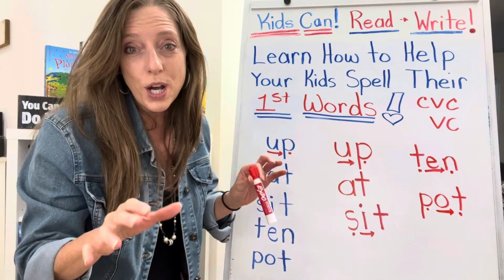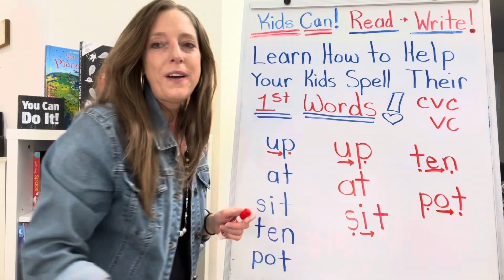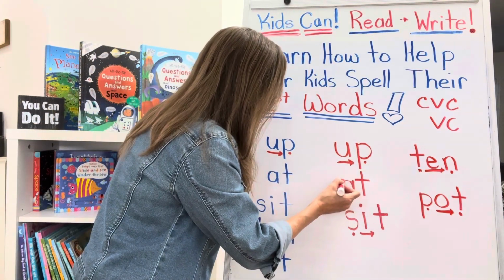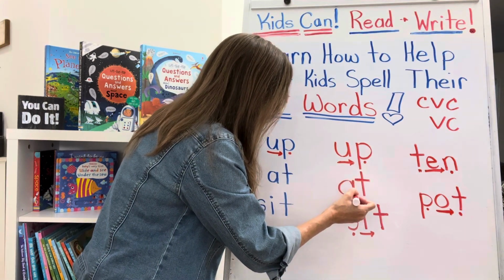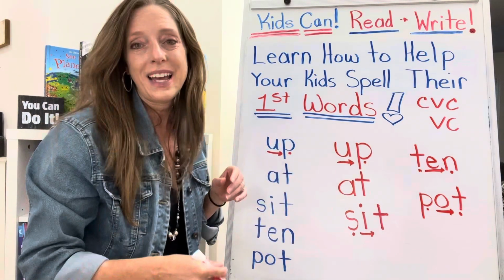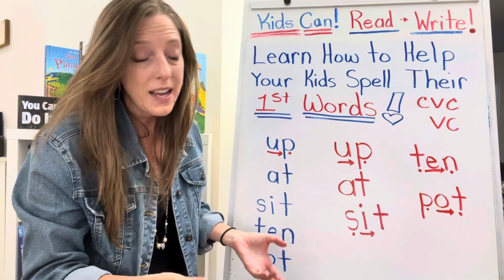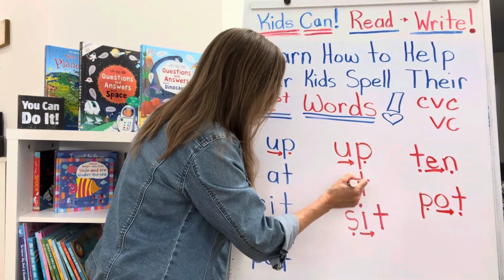Remember, slow is the best. Don't write it really fast, they won't see what you're doing. Talk about it as you do it. We're going to make a circle and then draw a line straight down. And watch them, make sure they're with you. Don't pass them because they might forget what you said. If they have memory issues, they're going to forget it within 3 seconds. So stay with them. Say, okay, put your pencil at the top or put your marker at the top.